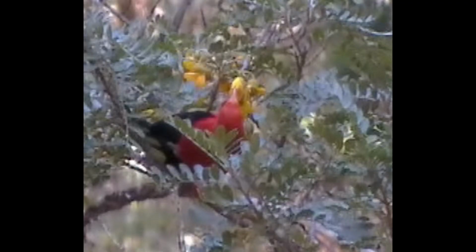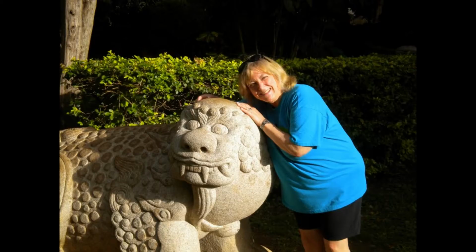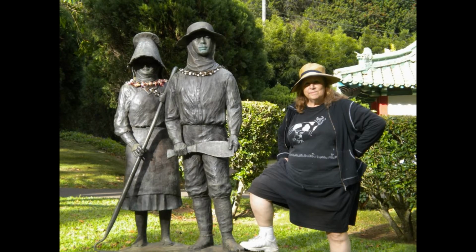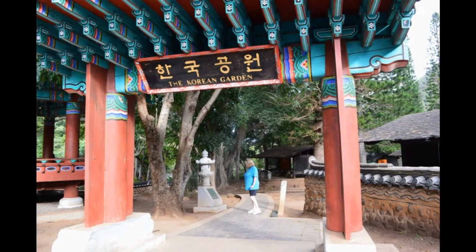This was a sighting of a native bird of Hawaii called the iwi bird. It's a little unclear because it's better in the video version. And we also visited some Japanese gardens that were on the other side of Maui. Here we were making some pictures with some statues. Here's Charla in the part called the Korean Garden. They were very lovely. Here I am with a flower in my hair.